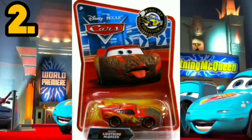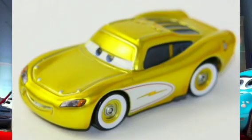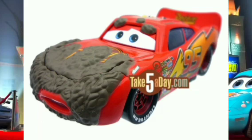Muddy Lightning McQueen is in the second place spot because he seems like an essential, really. His design is kind of simple, with the only difference being the mud painted piece on the mouth and the eyes that make him look just done. But like we've seen on this list before, sometimes simplicity is all it takes.